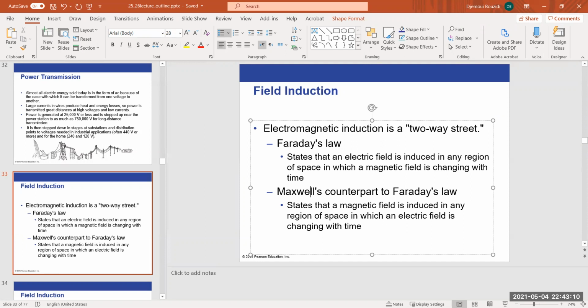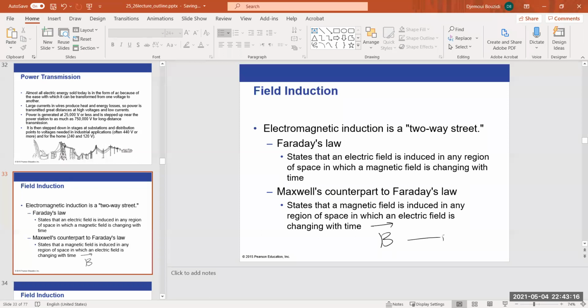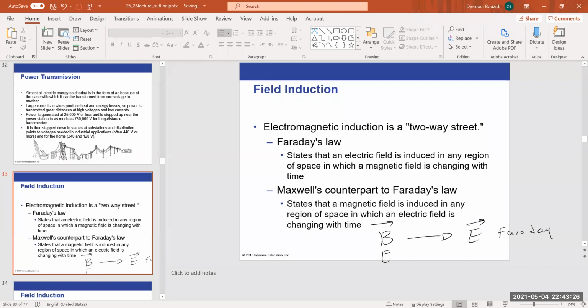So this is how it's going then. Let me get my pen in here. The symbol for a magnetic field is B. B creates an E. That is this guy. This is Faraday. Maxwell says E creates a B. That is Maxwell.